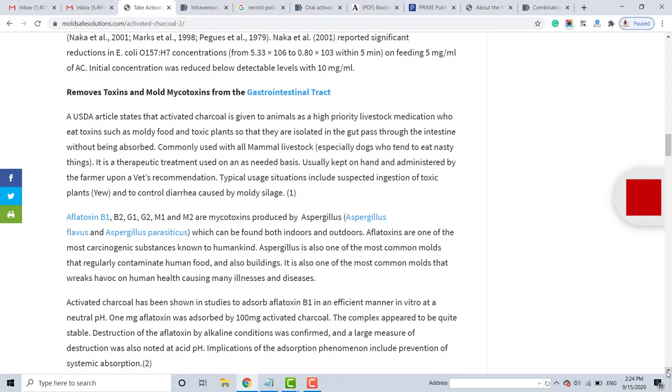Biochemical analysis revealed that the activated charcoal treatment decreased the elevation of ALT, AST, uric acid, creatinine, and MDA levels, as well as increased the TLC and RBC counts and the HB concentration.